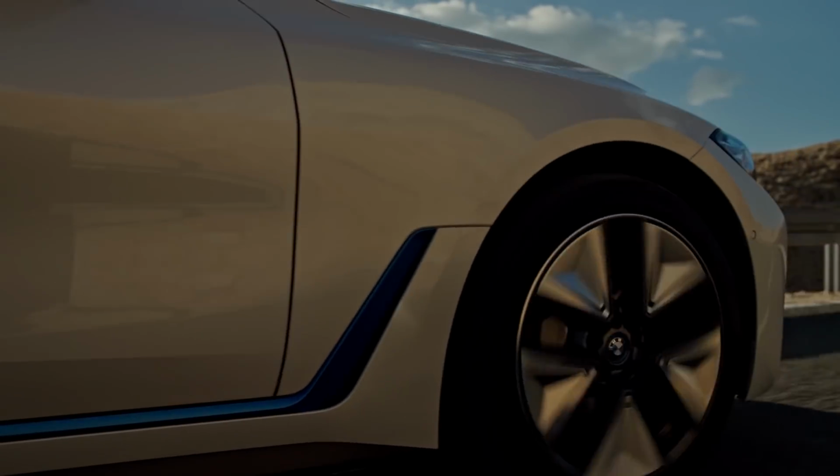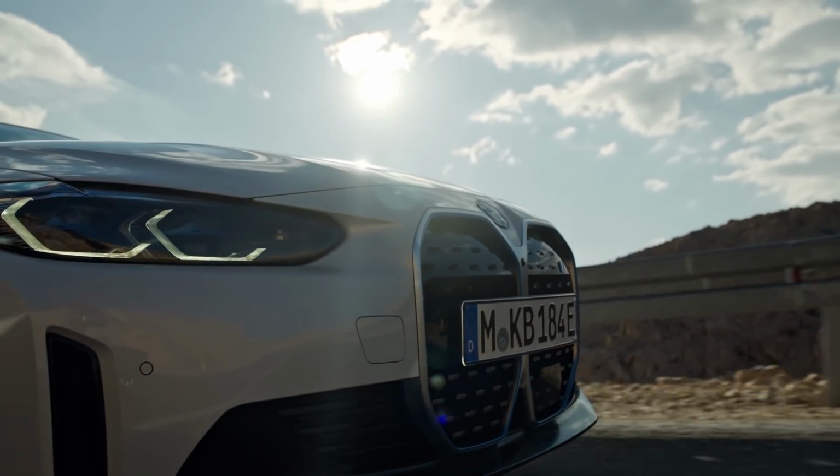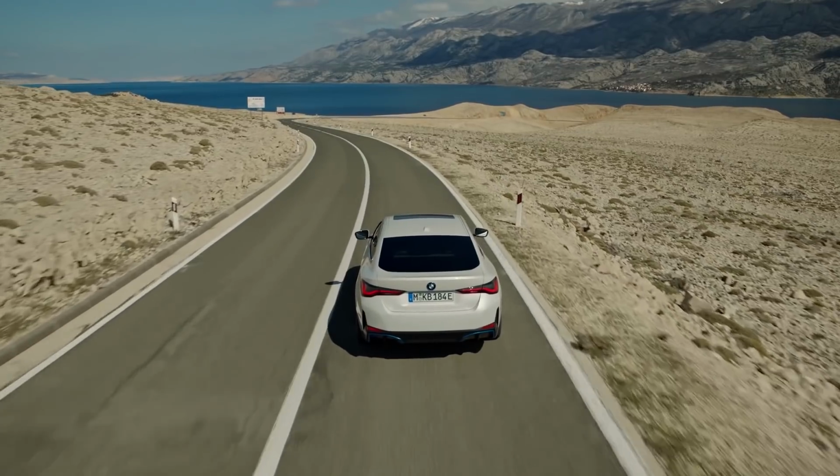Something that will damage your range is towing. Now the i4 does have an option. It will come with an extendable and retractable tow hitch, rated for 1600 kilograms, but I don't imagine too many trailers being pulled too often out the back of an i4.